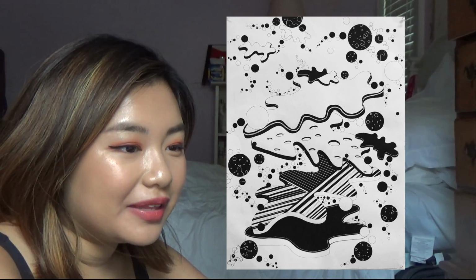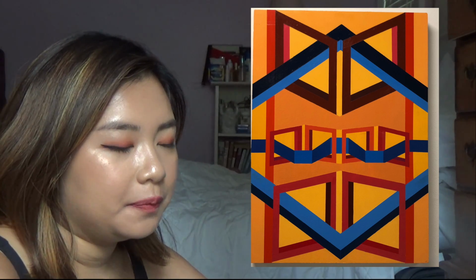So this one's another one that I made for my surface class. We had to make a wood panel, and from the wood panel we had to paint a design. This was the focus on color theory, and so I wanted to focus on more warm tones, and then as a contrast I threw in the blue. So it was fun, and I was trying to also again play with the element of space as well.